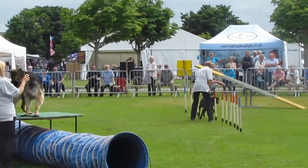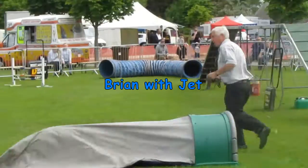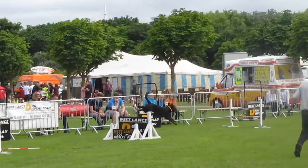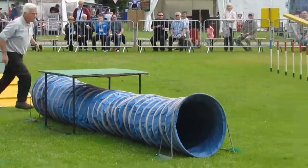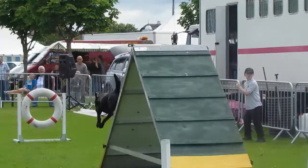And through the weaving frame, most difficult apparatus on any agility course. Not quite sure. We don't like that first jump, do we? Maybe it's at the wrong angle. Don't know why Jet's called Jet, because he's jet black or because he's as fast as a jet. Not quite sure. There you go. Two bounces and two jumps.